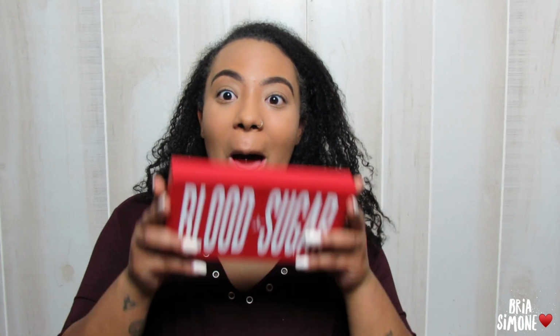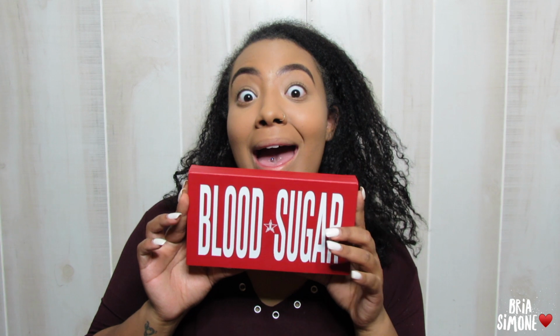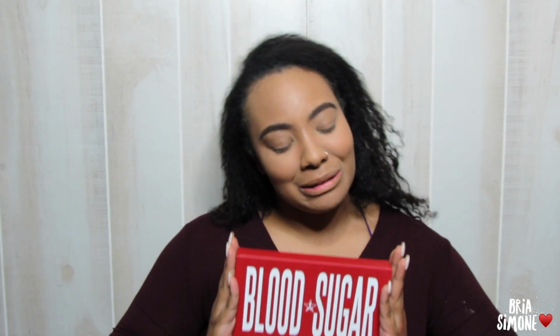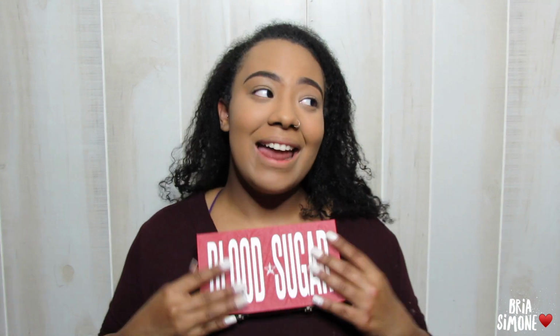Okay, so moving on to the fun part, the eyeshadow. Today I'm going to be using something that I have been anticipating using for the longest time, since it launched. Jeffree Star Cosmetics Blood Sugar Palette. I don't even understand how excited I am to have this in my hands, much less put it on my face. I am like, I'm done. No wasting time. Let's just go ahead and dive right in.